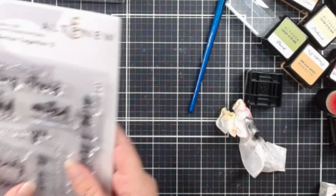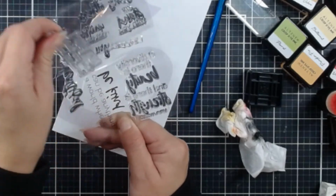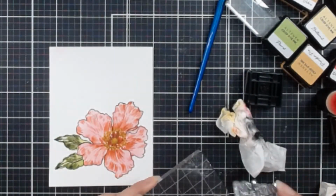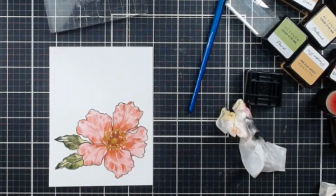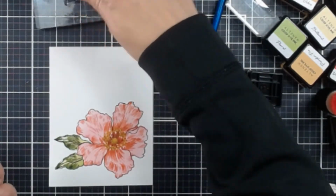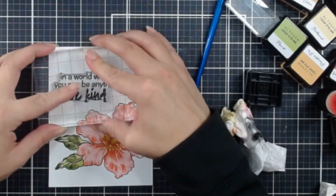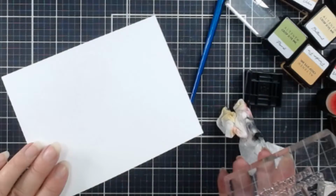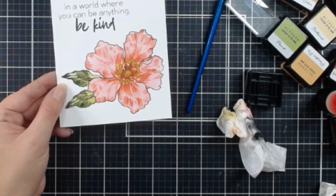Oh, we have lots of sentiments too. So I'm gonna go with my favorite sentiment from the Better Together stamp set, which is, you can be anything in this world. Where is it? In a world where you can be anything, be kind. Okay. And pop that on. And I do all of my cards onto a panel. So if I do, you know, get it mucky on the back, I can just pop that onto a card base and no one is gonna know. So hopefully that helps.